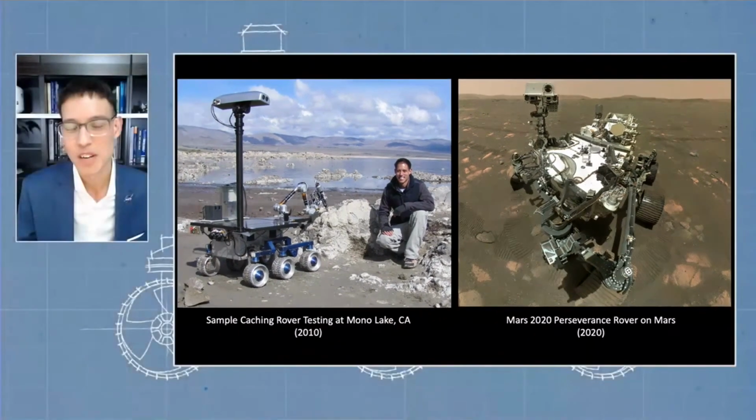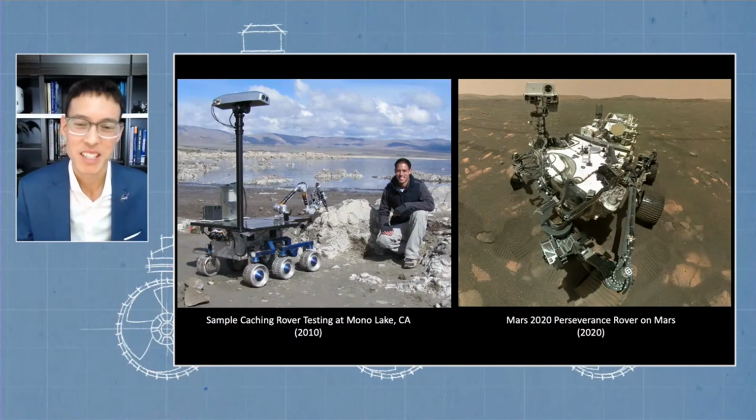We took this rover out into the field. This particular field test site is Mono Lake. It's basically an ancient saline lake that has these calcium carbonates, tufa deposits that you can see in the foreground that we're sampling. And those formations are formed when you get water that seeps through these underwater freshwater springs, and they go into a saline environment and interact with the sediment and cause these formations.